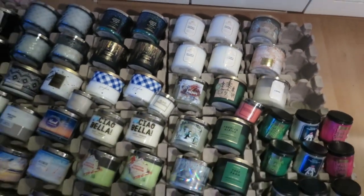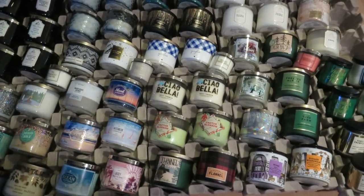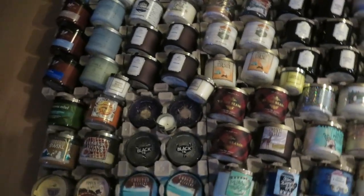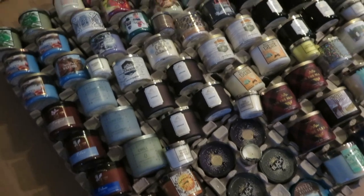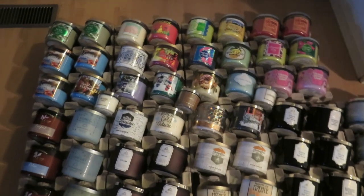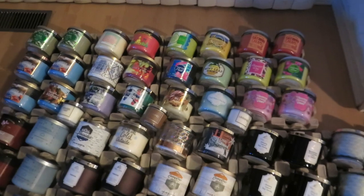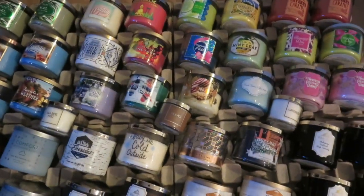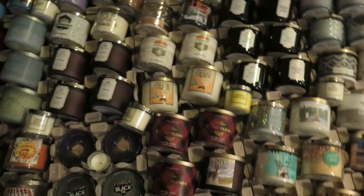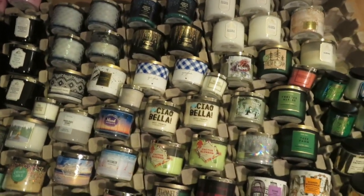Okay, that's everything. If y'all want to know the notes of any of them, just leave it in the bottom. And I guess I'll just write it down, or I'll comment back what the notes are and everything. Some of these candles are from like 2015, 16. But that's basically everything.